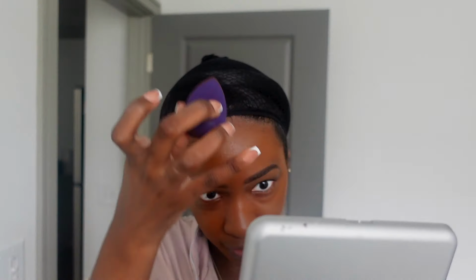And over here, we also blend out with a sponge. Push this back and take it into my hairline. Okay, so this is what it looks like on the skin and what the shade looks like. I'm going to go ahead and finish my makeup.